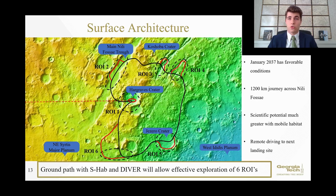To facilitate future missions, the SHAB will be remotely driven to the next landing site while the astronauts remain in real-time contact with it for the last 3 months in Martian orbit, and the ISRU plant will be switched back on to produce contingency locks that could be used in a future mission's emergency.